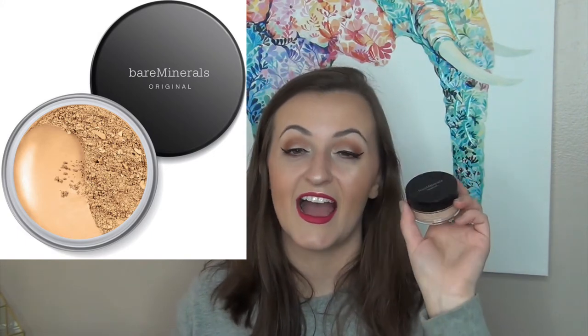Three more products left. So you guys know that I love the bareMinerals original foundation, and I actually picked up the shade lighter than the one I was wearing, and this one's in the shade light beige 09, and this has been a much better color for me in the wintertime. It still looks a little bit dark in the packaging, but it's the perfect color for me right now. I don't have it on today. I have a liquid foundation on today, but I love this foundation.